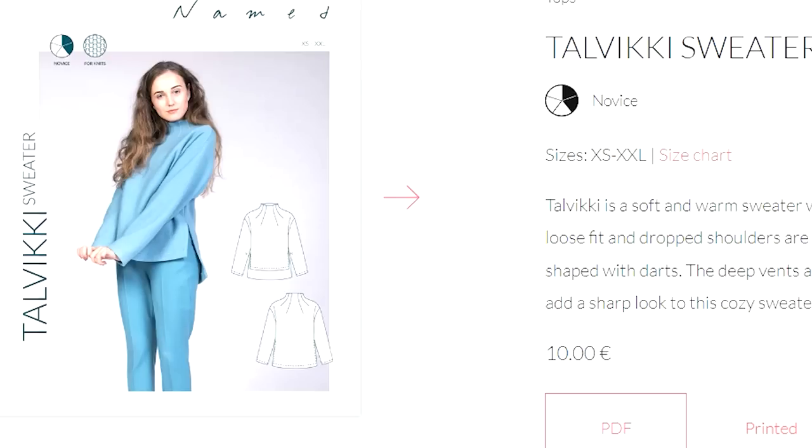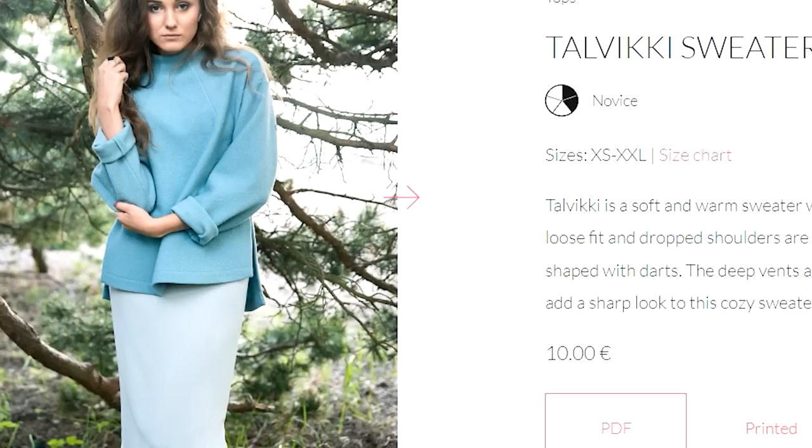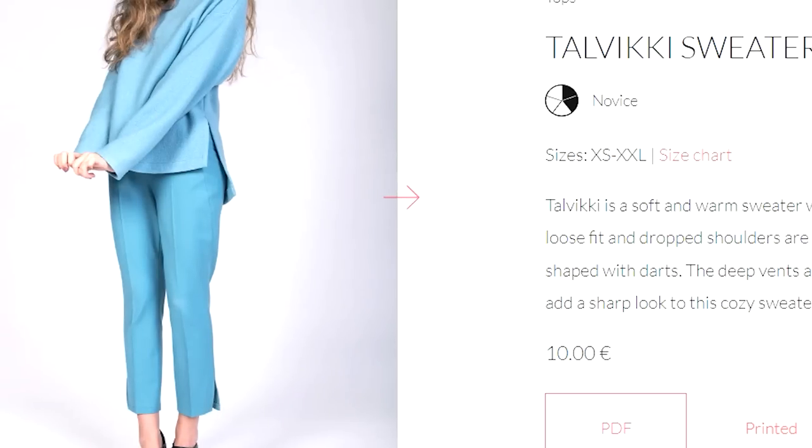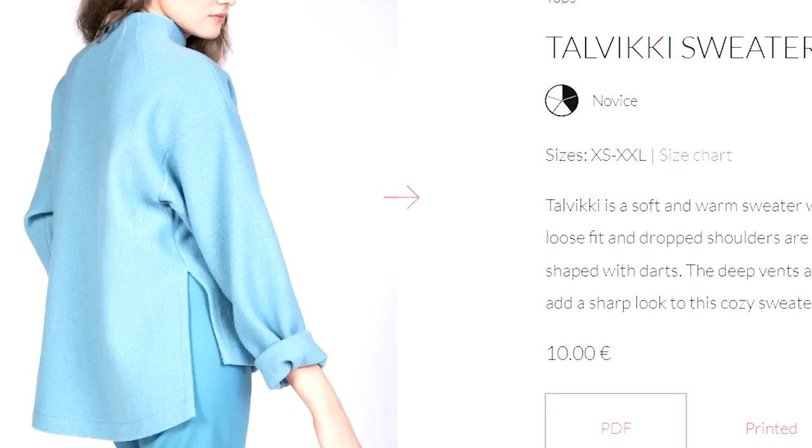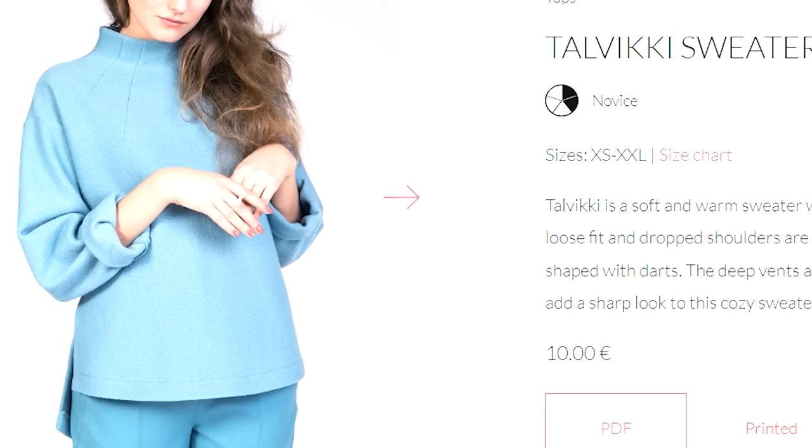So the first one I'm going to talk about here is the Named Patterns Talviki. This pattern was shown by Polly a few months back now. She actually had it on. It looked really lovely on her. It's got these lovely darts at the neck that shape the neck like a funnel, and it has really lovely side splits and a mitered hem as well. I love the look of Named patterns. They are always beautiful on them. They're very popular, but this one in particular really spoke to me.